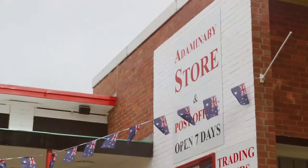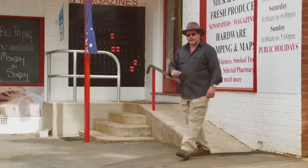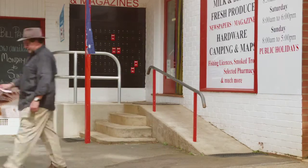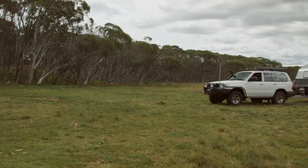But first they called into Adaminaby for some supplies and the most essential part of any fishing trip. If you're going to go anywhere fishing in this magnificent country, you're going to need an up-to-date fishing licence. Once stocked up, they headed for a grassy campsite amongst the snow gums to prepare for their rainbow trout adventure.